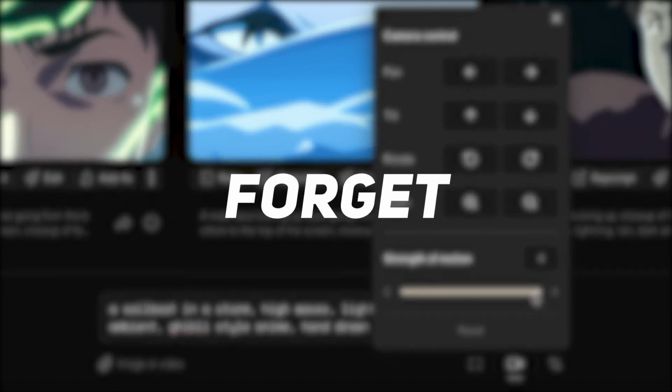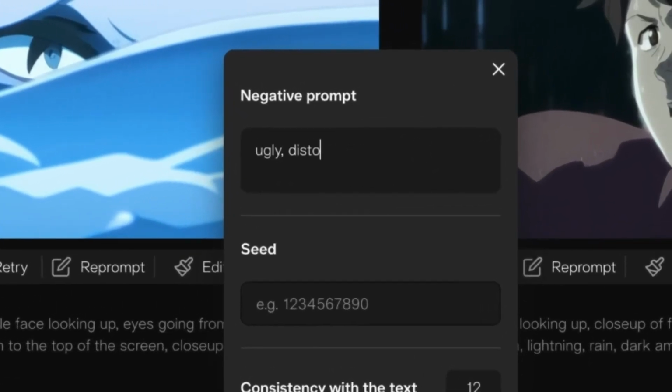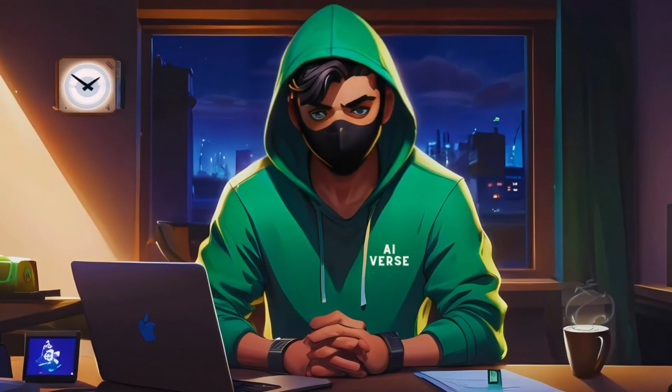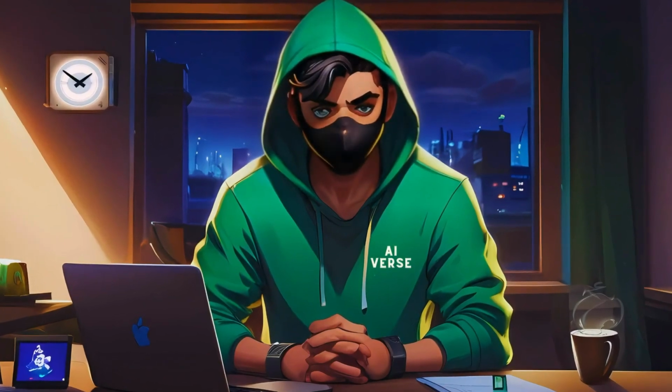Oh, and don't forget the negative prompts. Those are your secret sauce. Start with words like ugly, distortion, deformation, blurry, and low quality. Toss in cheater for good measure, and you've got yourself a recipe for success. If something pops up in your video that you didn't ask for, just add it to your negative prompts list.